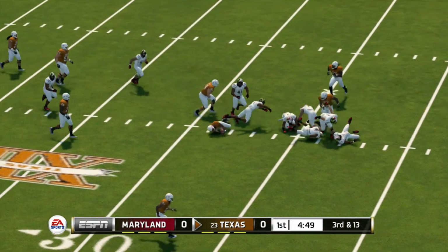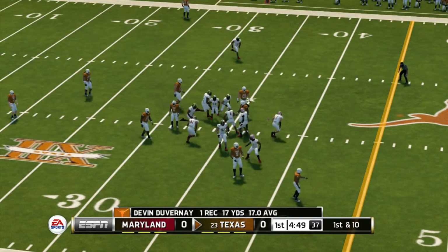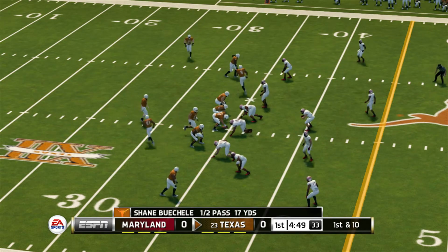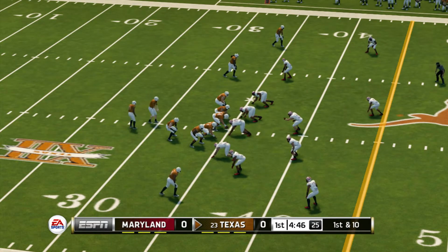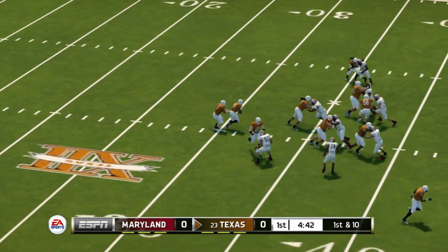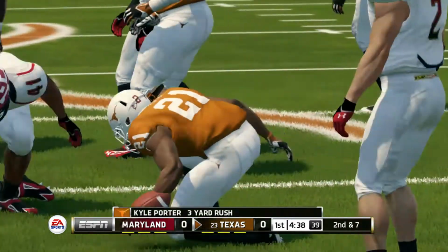Nice pitch and catch for the first down. And he's leveled at the 34-yard line. Good job here by the receiver to look the ball in and ensure he had possession. That's the right way to catch a pass. And they make the stop at the 37.